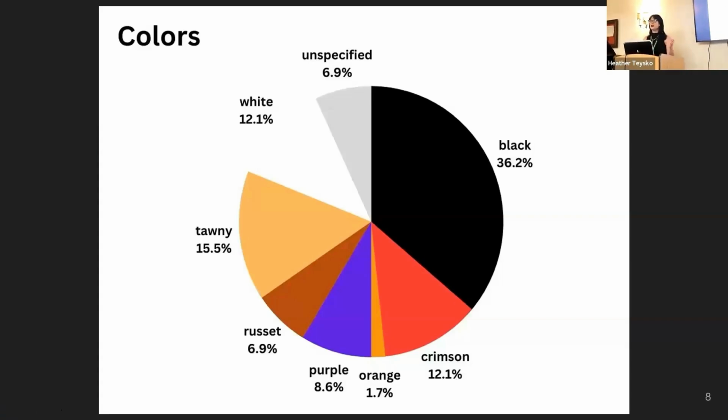So we have the garments that Anne wore. Now here are the colors of the garments that are in the receipts of the different fabrics that were purchased. One of the things that really stands out the most is that this is a surprisingly limited color palette, I think, than what we might expect. Or even when we think about what is available today or what's in our own wardrobes, there's actually a fairly limited color palette here. And unfortunately, we have the 6.9% that's unspecified. But I would wager that it was probably one of these that actually are listed here. And the majority of them are Black.